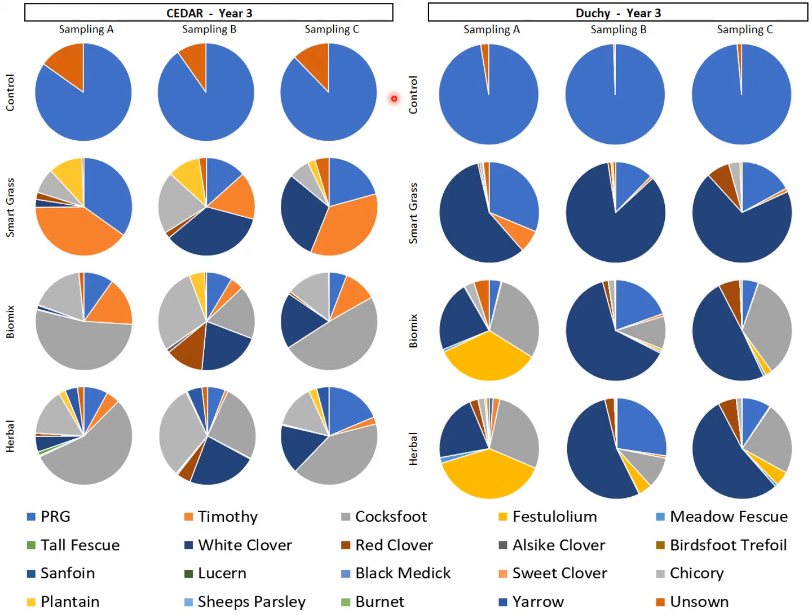With smart grass, huge difference between Dutchy and Cedar, with Dutchy being largely dominated by white clover that was in the mix, and with Cedar having quite a large amount of, we've got still some perennial ryegrass there. We've got Timothy, which was the other grass that was in the mix, doing quite well. We've got some white clover, and we've also got chicory and plantain being represented there for the smart grass.